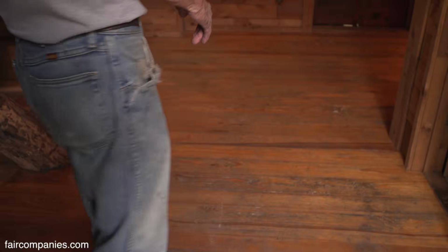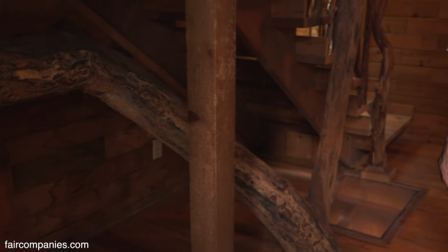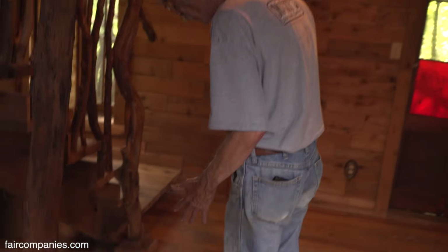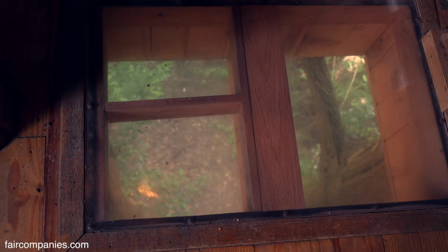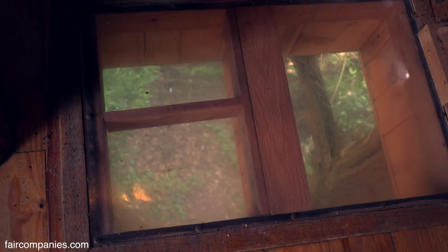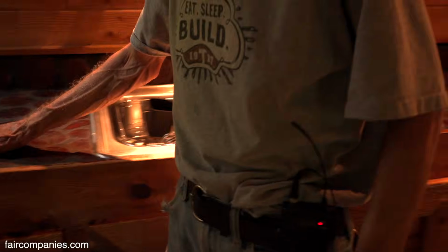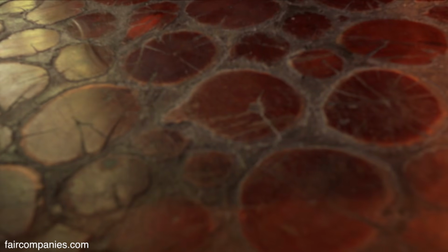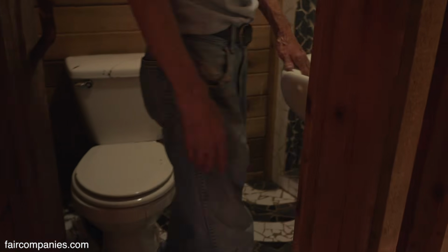This is the living area right here, and the tree comes up through the floor. And how often do you get to have a window in the floor? So we have a window so we can look down. Then this is kitchen area. Full-size kitchen here. These are slices of boat arc that have been set in charcoal grout. And then a stove and a fridge. And we have a small bathroom here.